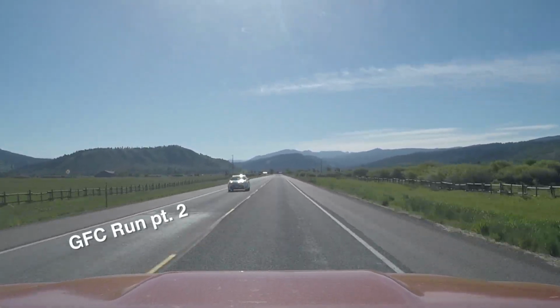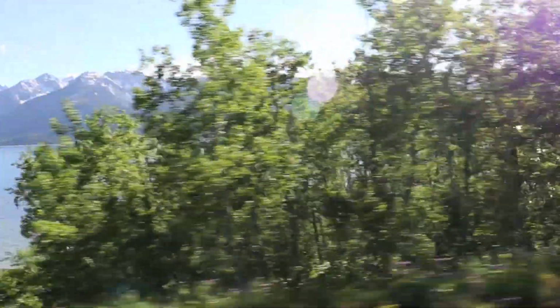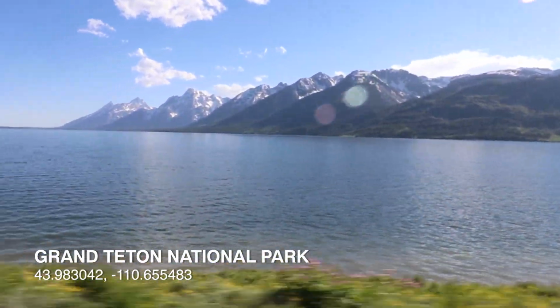We had an absolutely awesome time exploring Yellowstone, but we were ready to find camp that evening. After making our way through the Grand Tetons National Park, we headed to a national forest that was recommended to us by a mutual friend.